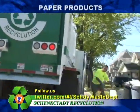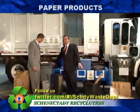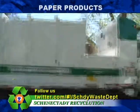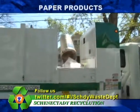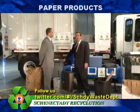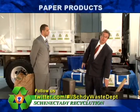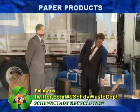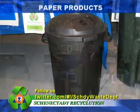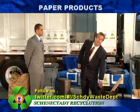What we don't want to see is containers that are that large, like this container right here. We want to limit it to 40-gallon capacity or under. Again, our men have to physically lift these containers to dump them into the truck. If you have a container this large, it can become very heavy, filled with newspaper and magazines. They're unable to lift it. We certainly don't want our employees to get injured. And again, if they could keep the containers to about this size or smaller, we would prefer that. If you generate more than one of these containers of paper product a week, you could certainly use two. We will give you additional stickers if you require them, but try to keep the container to this size here, approximately 35 gallons or smaller.